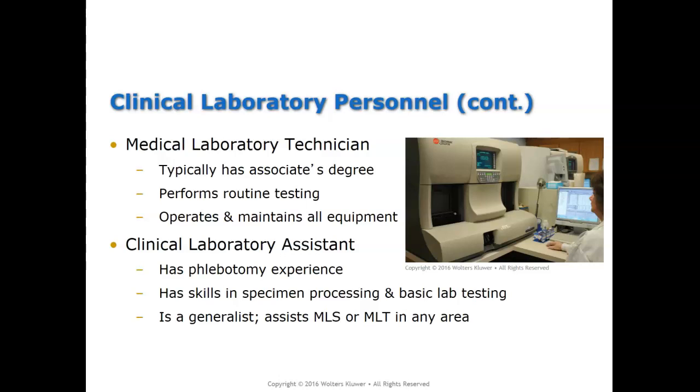Clinical laboratory assistant is a phlebotomist who has some extra training in laboratory testing. There are certain types of CLIA waived tests that a clinical lab assistant could perform. They can also help prepare samples as well. This person on the right is running a hematology analyzer that counts blood cells.